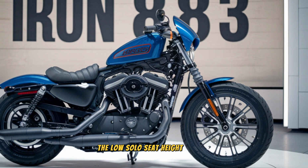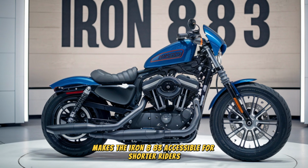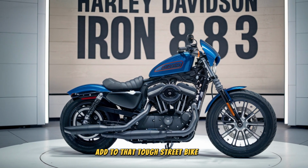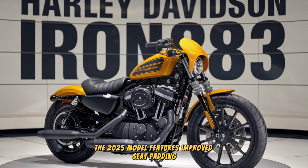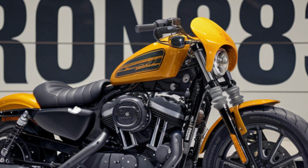Riding ergonomics remain compact. The low solo seat height of 25.7 inches makes the Iron 883 accessible for shorter riders, while mid-mounted foot controls and a slightly forward-leaning posture add to that tough street bike feel. The 2025 model features improved seat padding, making it more comfortable for longer rides without losing the low-profile look.